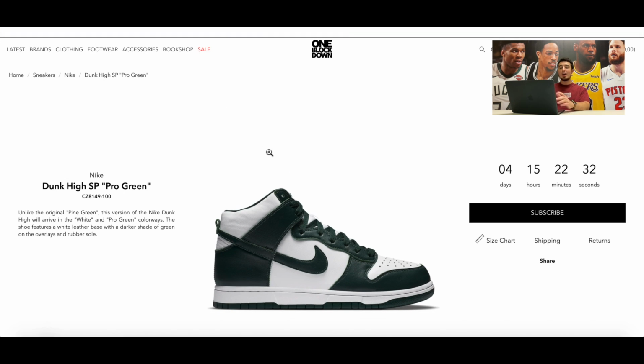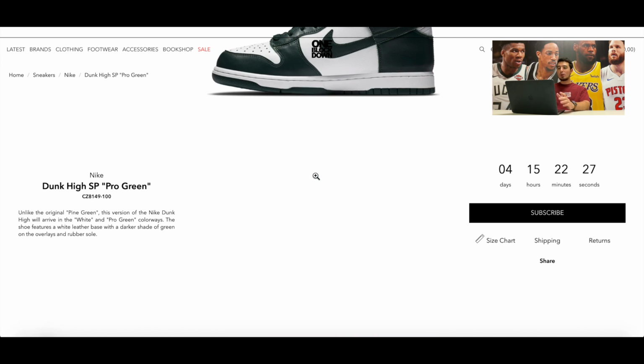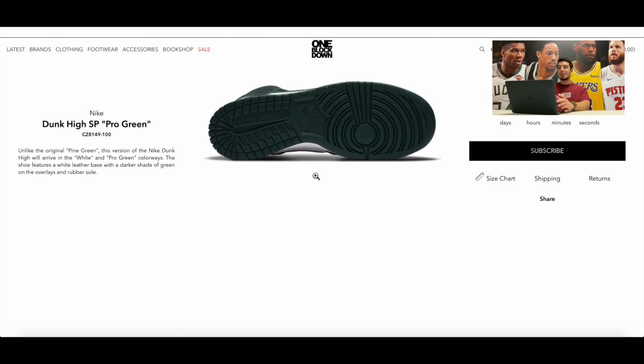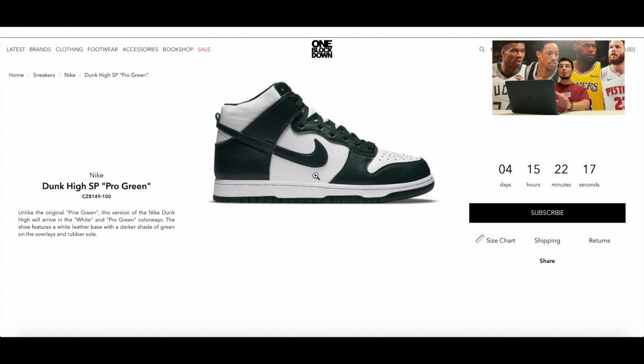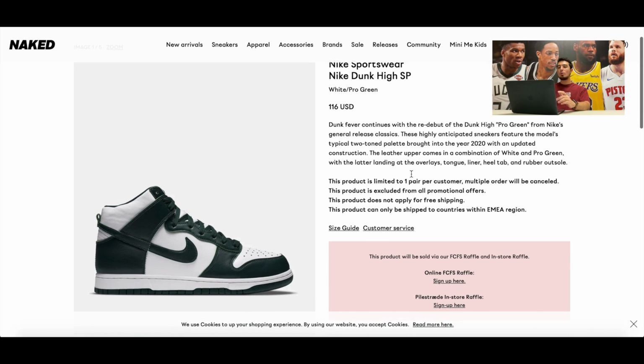This is One Block Down, a retailer in Italy. They're doing a raffle for it, similar to what they've done for other release products and Nike Dunk products in the past. One Block Down is a retailer that gets the most limited Nike products, so they will get all of the Nike Off-White collection. They get every single good Nike product. They're a top-tier boutique.